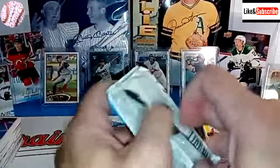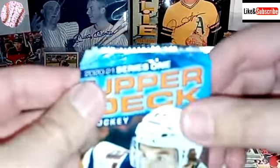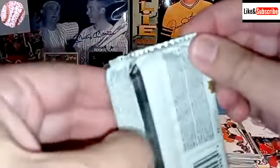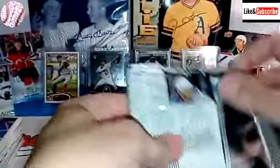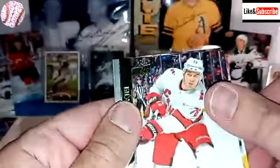Will there be another insert card? Ooh, look at the top of this. That looks like it got sealed wrong. See how that's smooth and that's all jacked up. So maybe it got overheated. Can't tell. It doesn't look like it's done any damage to the cards, but yeah, it looks all right.